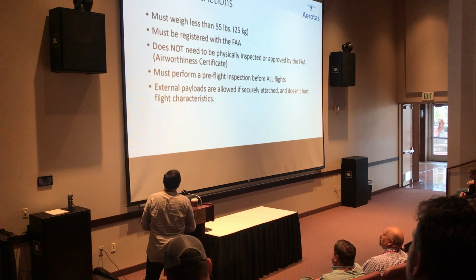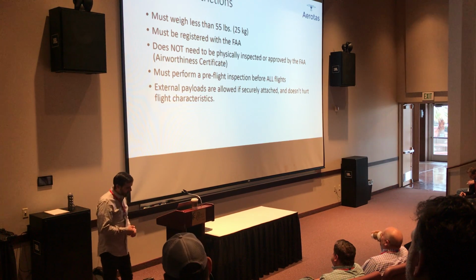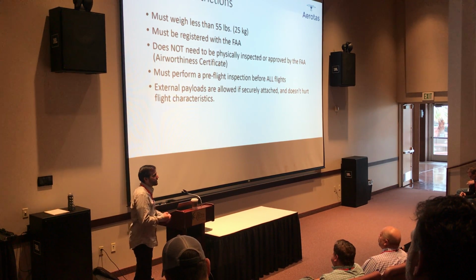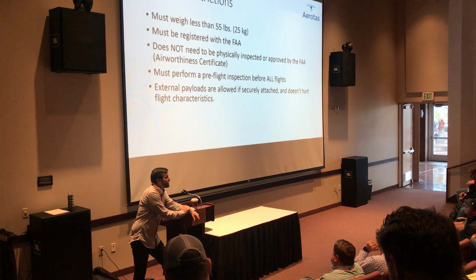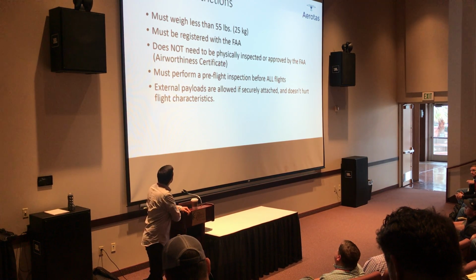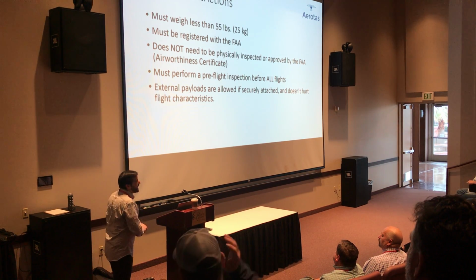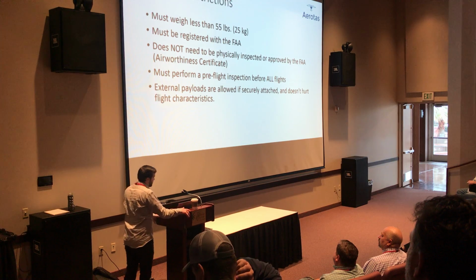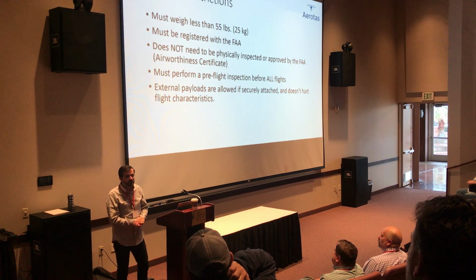The aircraft itself does not need to be physically inspected or approved by the FAA. That's called an airworthiness certificate, and that's something that, for example, a United Airlines Boeing 737 is going to need to be inspected by the FAA for, following a very stringent set of protocols. Drones do not. However, you do need to perform a pre-flight inspection before every flight, legally required. For every single flight, you must physically inspect your aircraft and all the critical components.